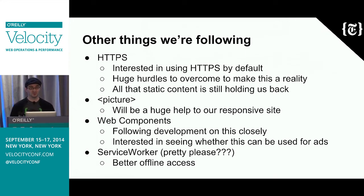And pretty please, Service Worker, if there are any browser makers in the room, please bring Service Worker to the browser. When you have a company that has spent over 150 years doing a print version of their content, offline access is a real big selling point. You can read the newspaper on the subway, but you can't use our site on the subway. So we're really interested in trying to bring that experience offline as well.